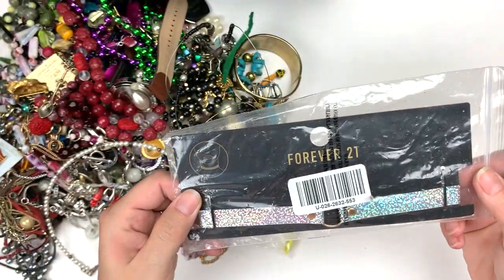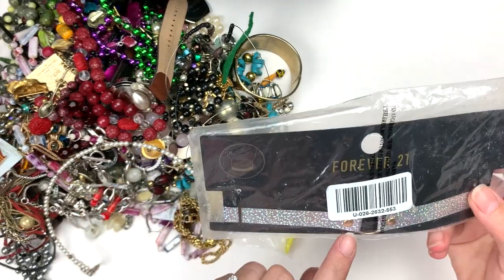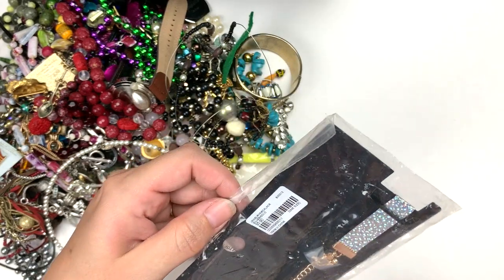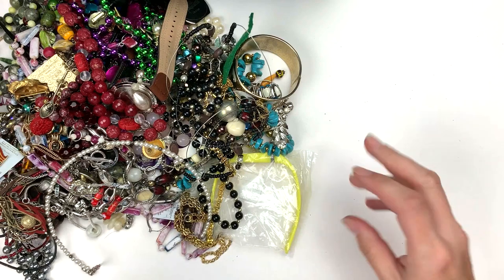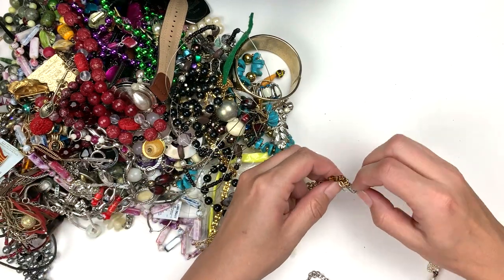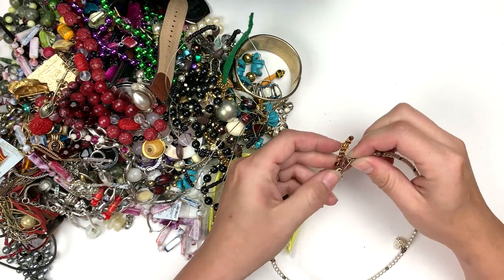Here's a Forever 21 very shiny choker. You can tell right there it's a choker. It's got this circle right there. How much do they want for it? $5.90. Nah, that can go to a lot, too. This is locked up in this.